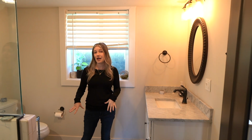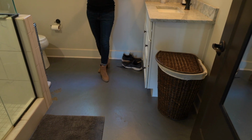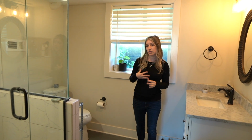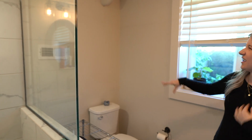We want to do a tile floor in here, and then we just have a lot of random storage pieces in here. So I think we can do some really nice built-in storage pieces as well. Maybe even some floating shelves over there, similar to upstairs. Yeah, more floating shelves, anything.